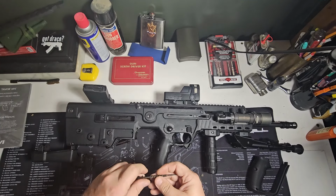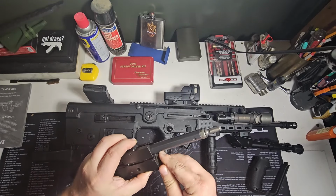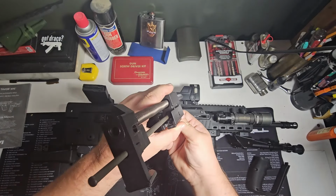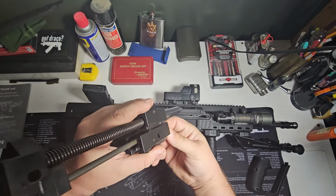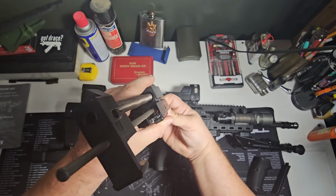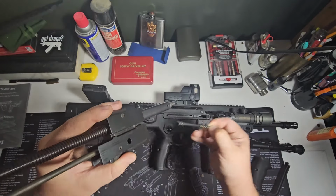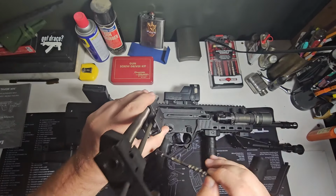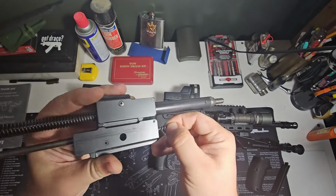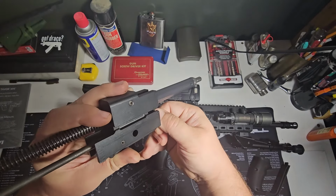So I like to put my spring back on the firing pin, put the firing pin back in, and one thing you want to make sure is it sits in the groove right here. You might be able to see it. Yeah. So it sits in that groove. Let me pull this back out so you can see. So this part right here sits in the groove right here so that it moves back and forth when it's needed.